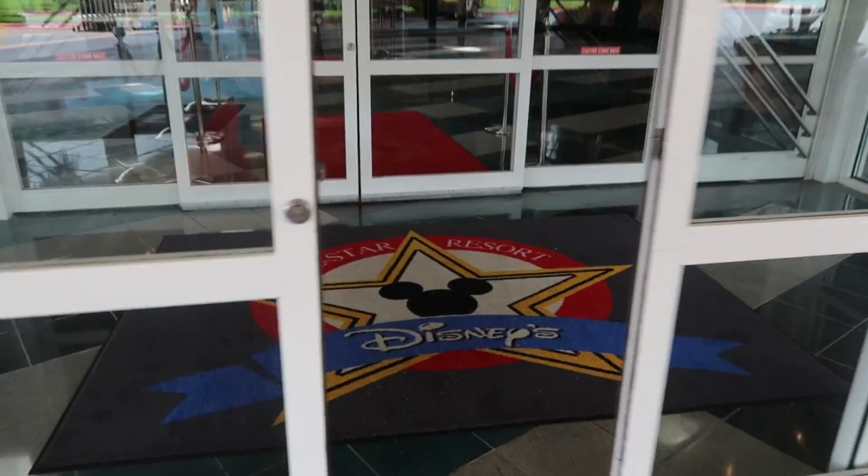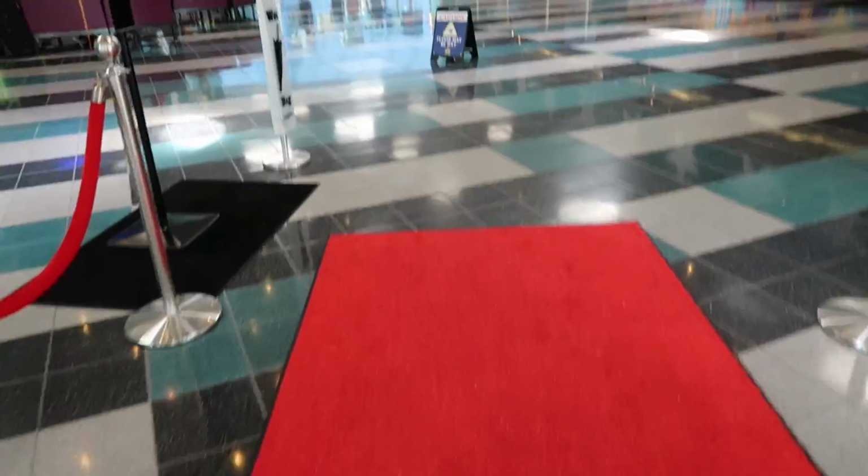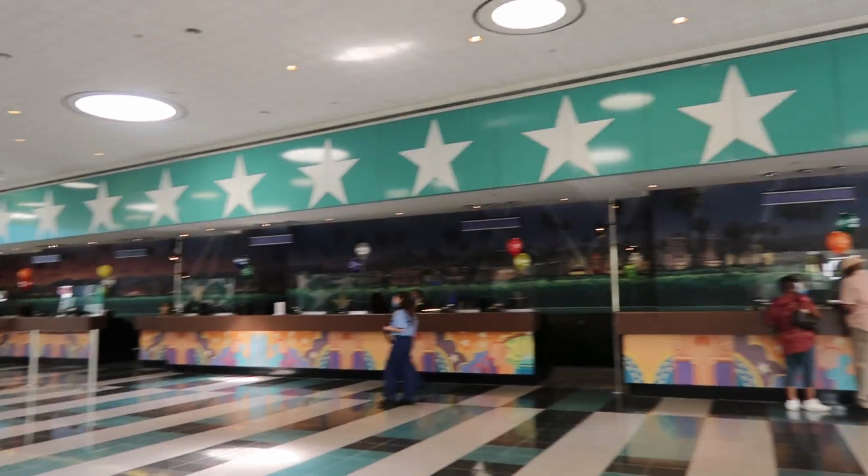Now let's start here where you would check in for your Disney vacation, or in this case, walk the red carpet to your Disney adventure. Ooh, this is nice. It actually smells really good in here too.